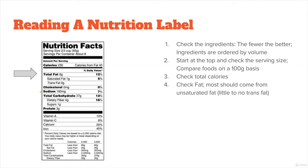When you have trans fat, that means you should avoid taking that product completely. Then the values for cholesterol and sodium should also be low.